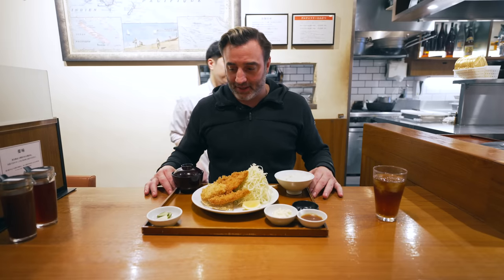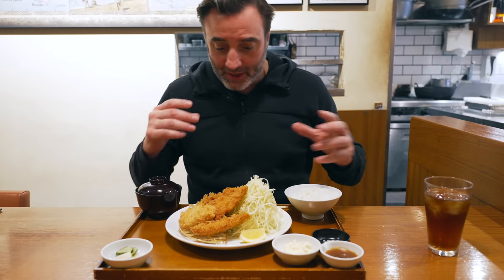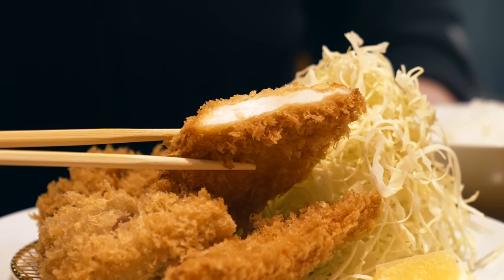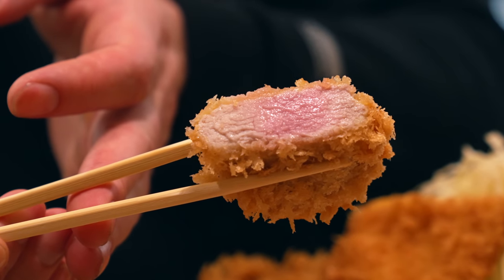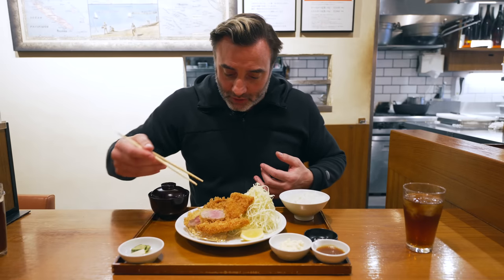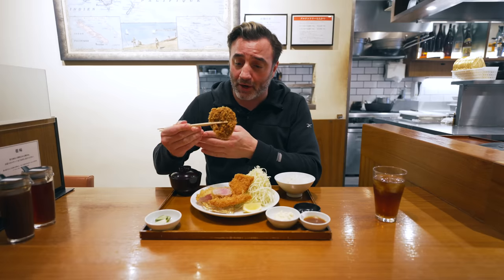Oh, check this out. All right, guys. Now, actually, we've got a whole variety here of different cuts. We've got the chicken cut, completely white meat. And then we've got this one, which is the hire. Oh, look at that. And then for the last one, you know what? I might just try this as the first one. This is menchikatsu, which is, no, which is beef. Let's try it out.